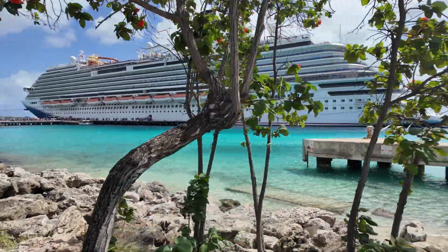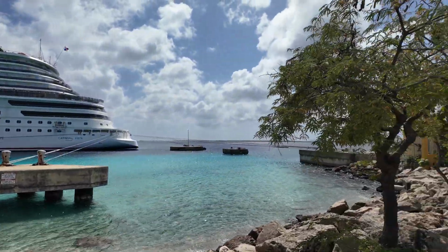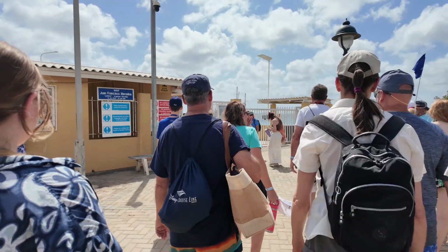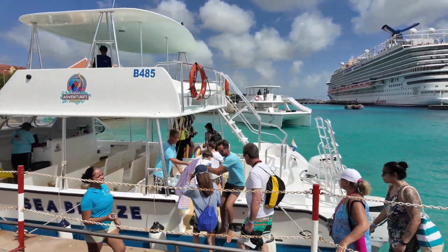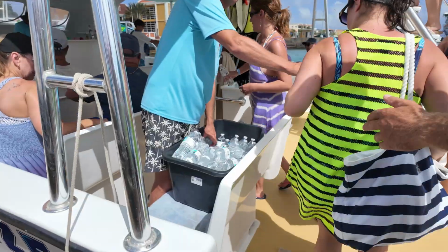Just look at that blue water next to the Carnival Vista. Simply beautiful. And we have just arrived at the boat, and it looks like we're going to be boarding that one right there. Just have to show the security the wristbands to get into the port here. And now we're going to be boarding the boat. And this is the boat that we're going to be boarding. Looks nice, doesn't it?